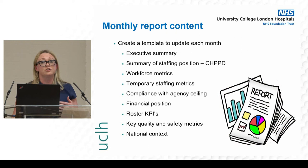We now include the roster KPIs, the ones that we can report on at the moment, and that will increase when we change our roster system. But we found that that really helped us with our use of resources assessment, demonstrating that those metrics do reach board level. So highly recommend putting those in. And then the key quality and safety metrics.